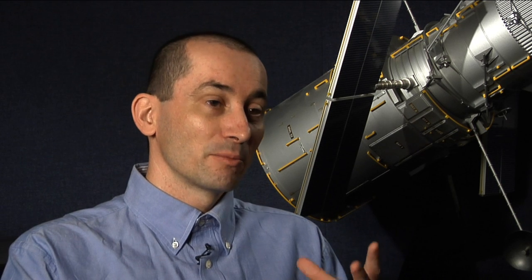We feel that with the new measurements that we've done, the case for such a black hole is weaker than it was before. And we also think that if there is a black hole in the center of the cluster, it cannot be as massive as had been previously suggested.